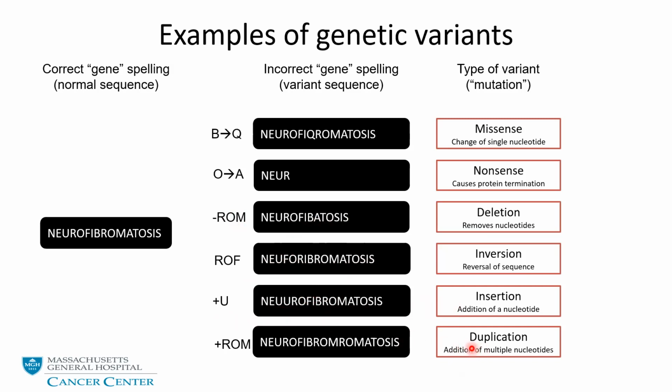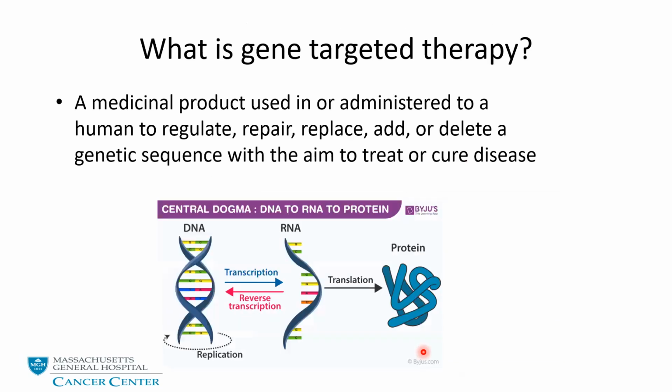And the same way you can get duplications. And I didn't want to spend a lot of time. This is where we often get bogged down as doctors trying to explain this, is we go into all these details about what can go wrong with the genetic code. It's not important for this talk as much as to point out that there are many, many ways where our genetic code can get mixed up and create variants that can cause different diseases.